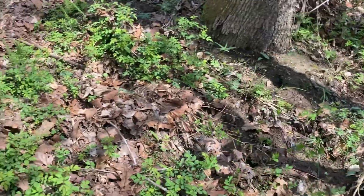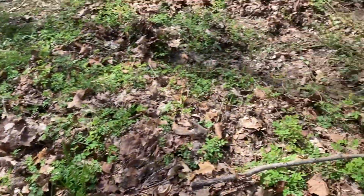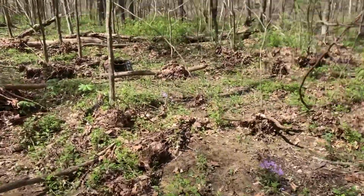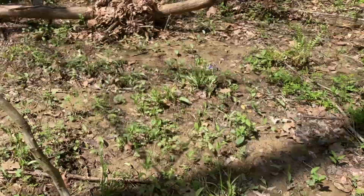Oh, there's some dead slippery elm. Yep, nothing there. Whoa.